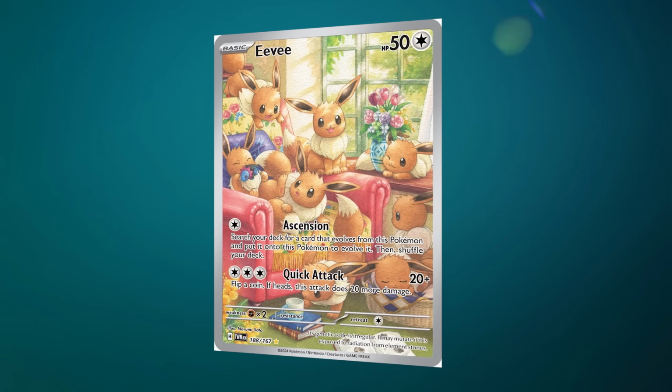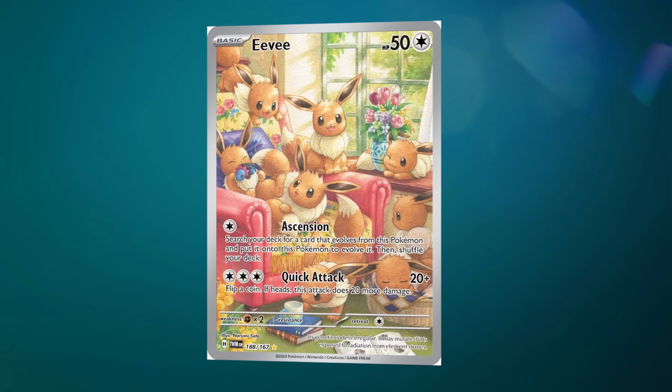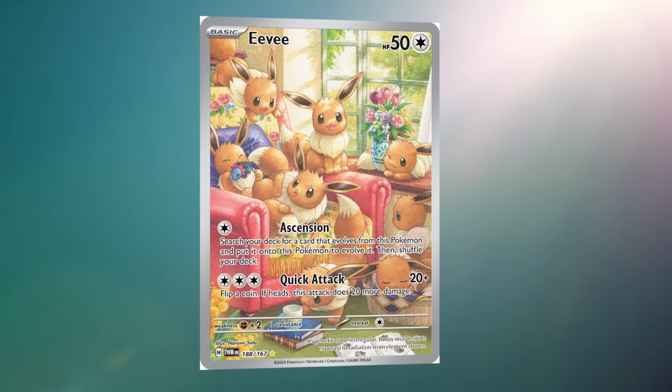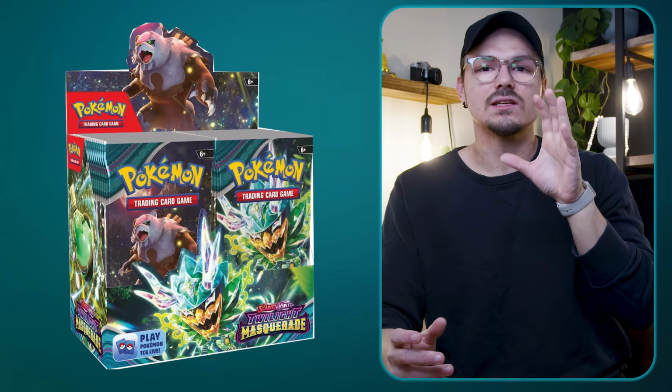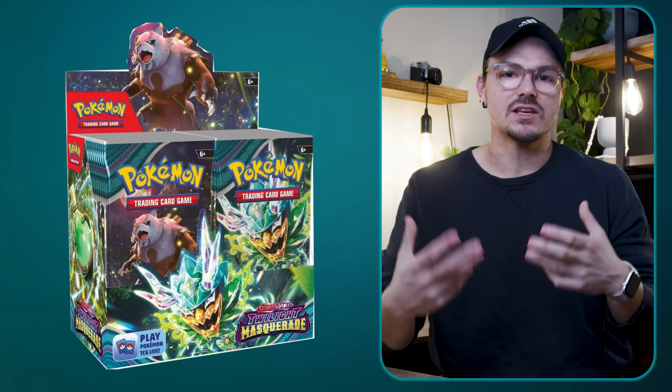I mean, we saw what happened with the Magikarp Illustration Rare and how it literally tripled in value within a few months. The same can happen with a card as popular as Eevee. Not only that, Twilight Masquerade is an incredible set that is showing its investment potential. Though there is one specific reason why Twilight Masquerade is looking as one of the best sets of Scarlet and Violet era, and it has a lot to do with the pull rates.